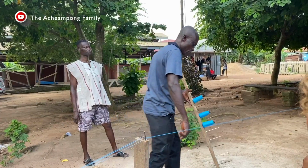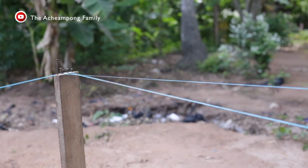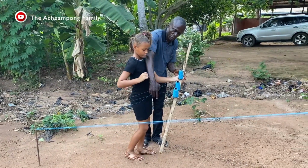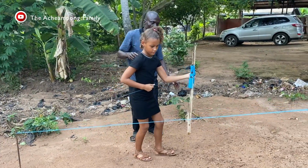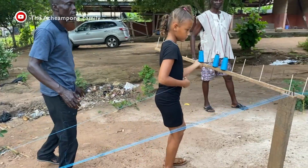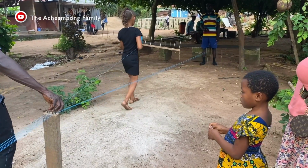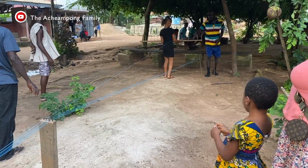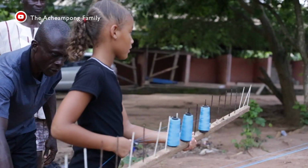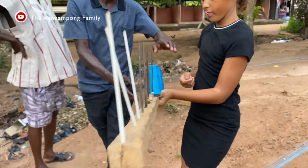Your left-hand side, this one. Leave this, and then hold the tray. Then move forward. Sophie, put it. Yes, move forward. Go on. Very good, and then go.